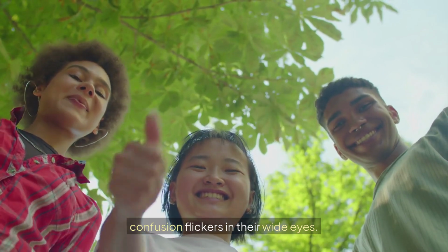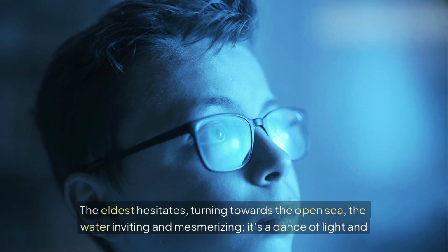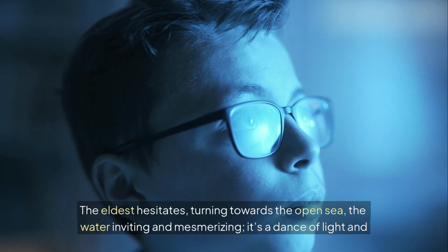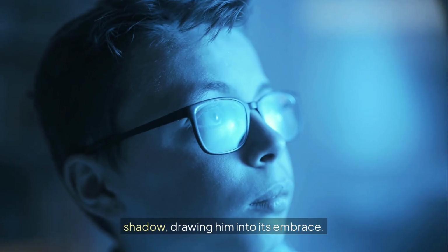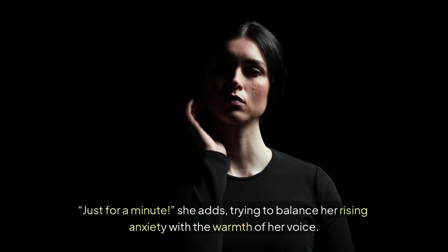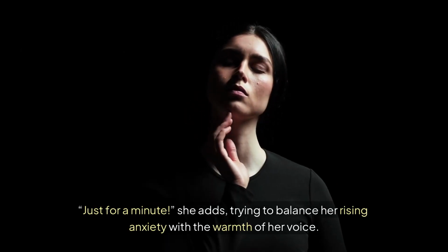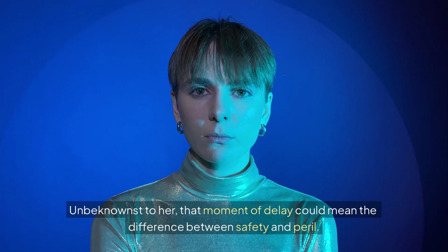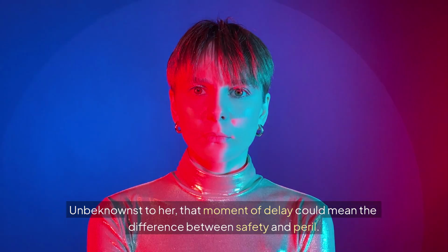The eldest hesitates, turning towards the open sea, the water inviting and mesmerizing. It's a dance of light and shadow, drawing him into its embrace. "Just for a minute," she adds, trying to balance her rising anxiety with the warmth of her voice. Unbeknownst to her, that moment of delay could mean the difference between safety and peril.